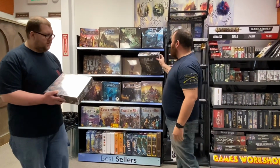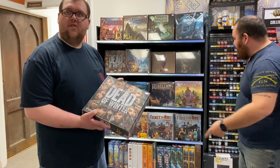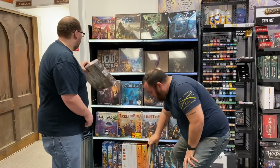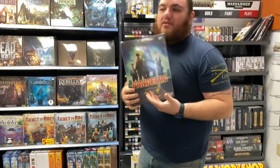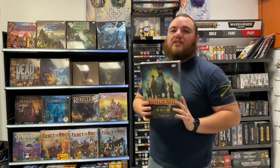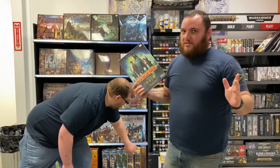If you want to see how bad quarantine can get, you can stop by Dead of Winter, and then try to find out who the traitor is amidst the zombie apocalypse. Like this. Old Man John is going down there. Pandemic. This is Pandemic. If you need to know how to handle yourself in this Corona 2020 hysteria, you need your copy of Pandemic because it'll teach you how to play in the real world. Just kidding.